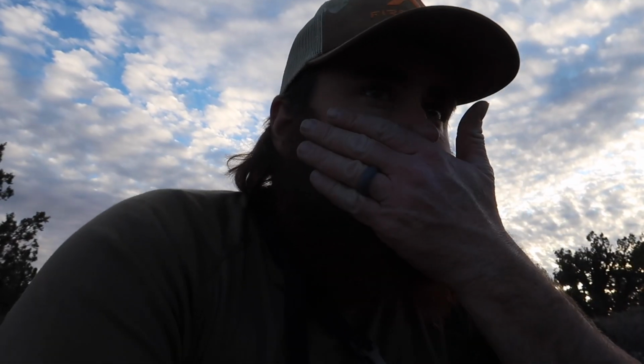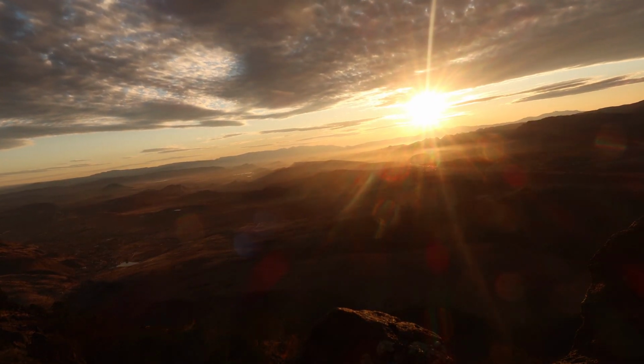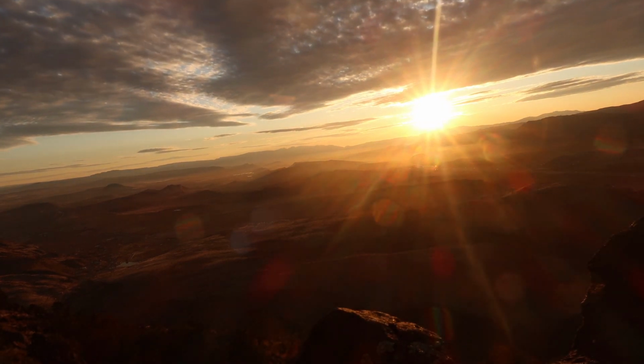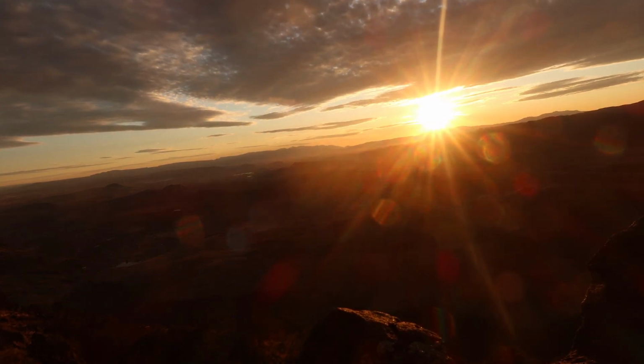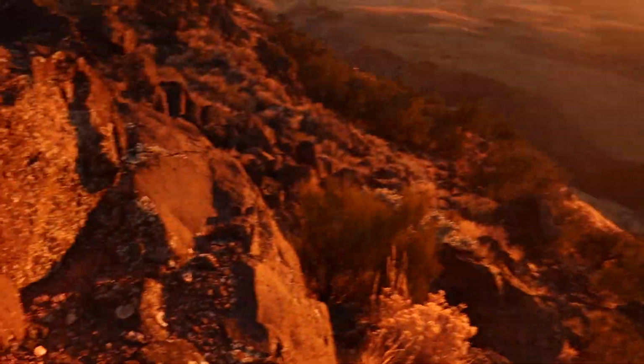Well, I've gridded this top out pretty good, and I'm satisfied that there's nothing of interest. I'm gonna glass everything right here in front of me and see if I can glass up some horns or something. Man, what a view.